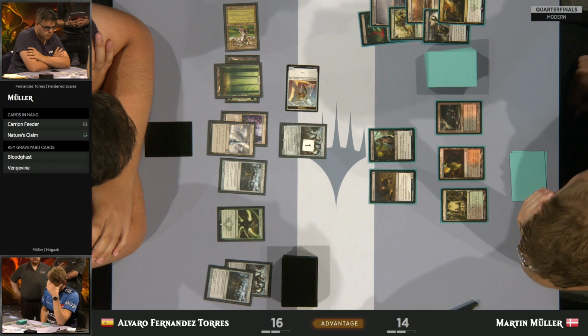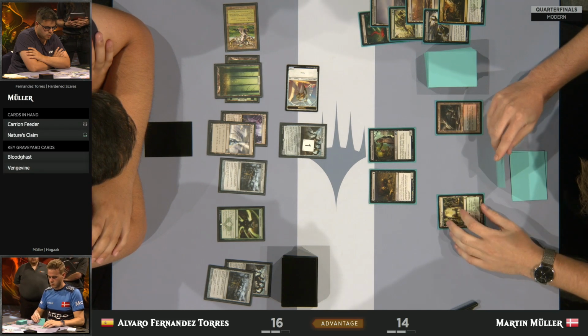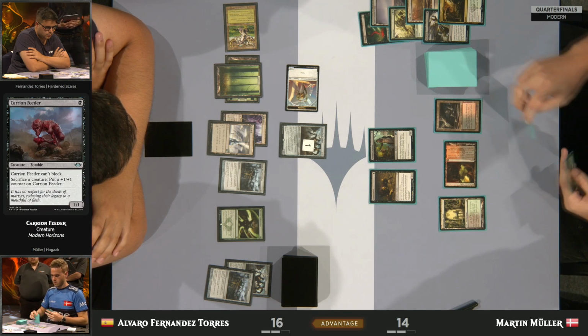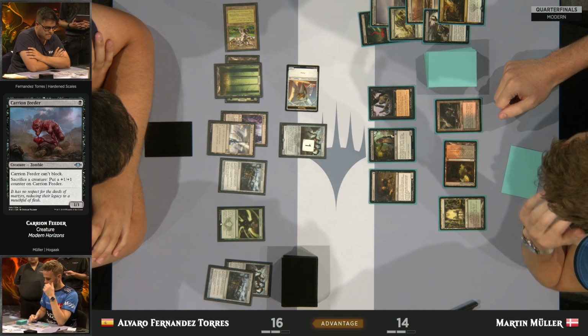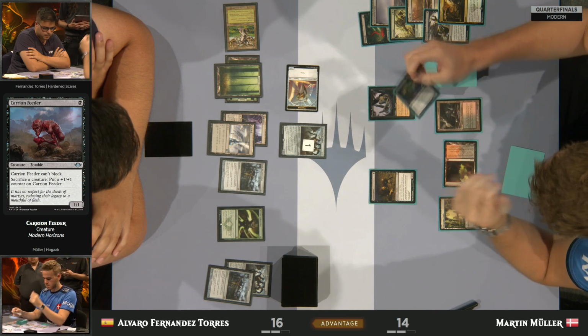Yeah, and here Martin's finally drawn something that can get the engine started. With Nature's Claim on Grafdigger's Cage plus Carrion Feeder, the Vengevine will come back, the Bloodghast will come back, and some action will happen. However, Hangerback Walker is going to be quite a problem. It's going to grow out of proportion very quickly. Very quickly indeed, especially with that copy of Hardened Scales.